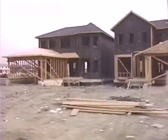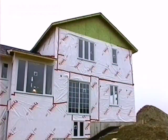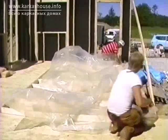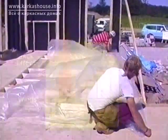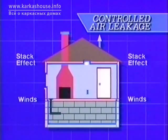We know that in the standard house, a great deal of air leakage occurs through the various leaks and cracks in the shell of the building. The leaks result in uncomfortable drafts and high fuel bills. The R2000 home is built to control air leakage. By installing either plastic or other materials in a continuous manner around the house, an airtight seal to the house is provided. This is referred to as the air barrier.